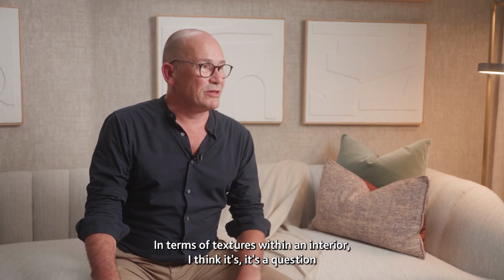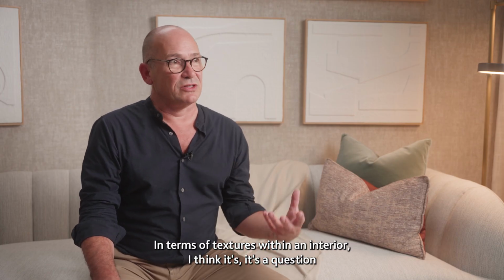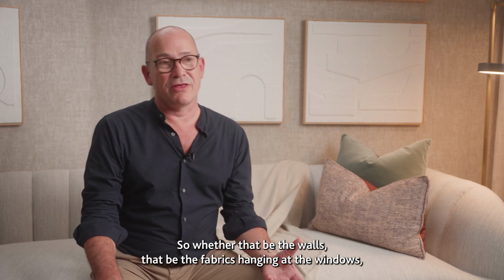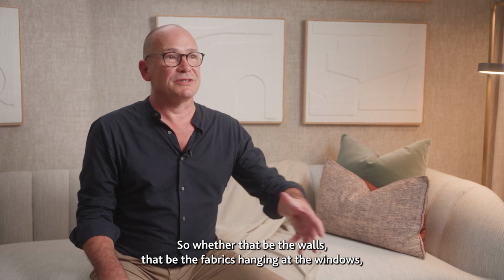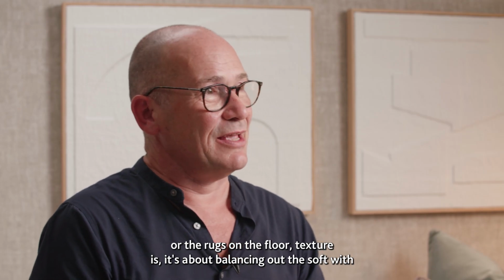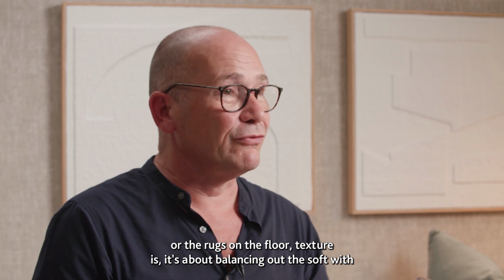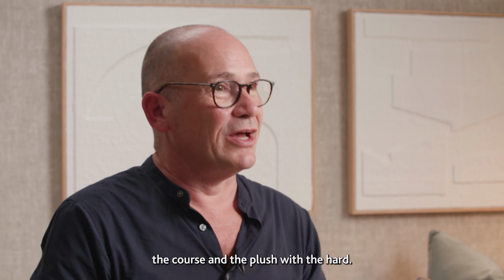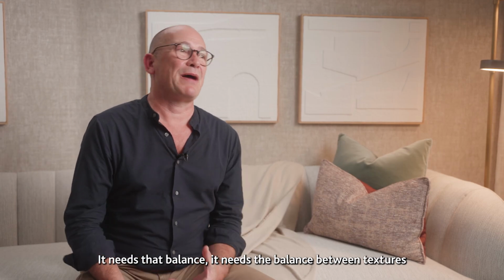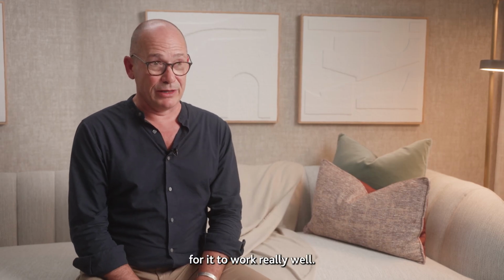In terms of textures within an interior, I think it's a question of considering every plane that you can add texture to. Whether that be the walls, the fabrics hanging at the windows, or the rugs on the floor. Texture is about balancing out the soft with the coarse and the plush with the hard. It needs that balance between textures for it to work really well.